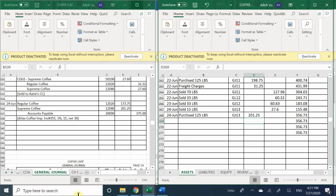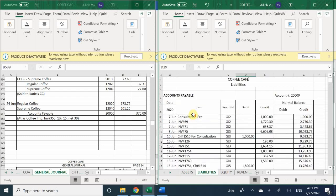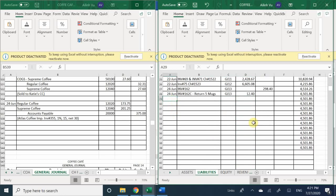Okay, so now we gotta go where? Oh, the next sheet. Accounts. Hey, Jake. Yep, accounts payable. Accounts payable for 624. Oh, yeah, you guys are on the second sheet, huh? I didn't get to Supreme yet. That's good. We'll do Supreme. Go ahead and do Supreme, so you stay caught up. Okay.